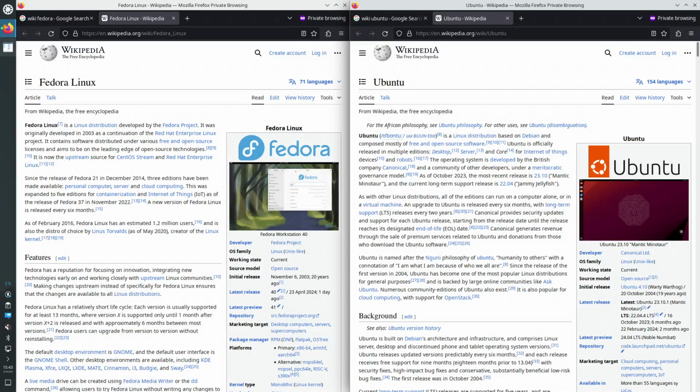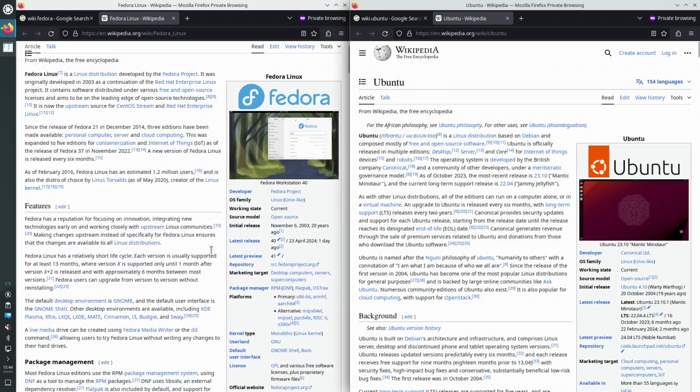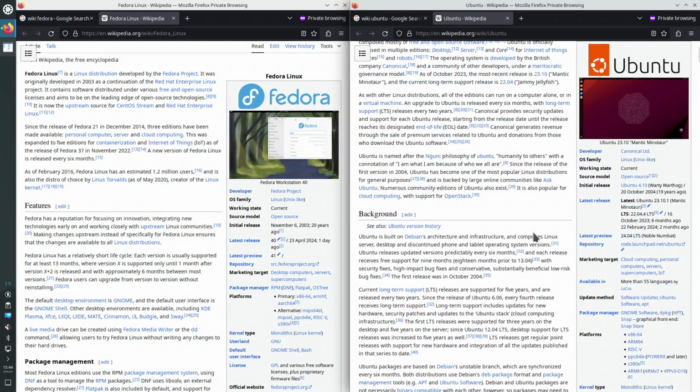Hello, today we are going to install Fedora Linux 40 with the Workstation default desktop, which is using GNOME, and Ubuntu 24.04 LTS, also with the default desktop, for x86-64 in two QEMU virtual machines side by side at the same time. Fedora Workstation 40 was released a number of days ago, and Ubuntu is going to be released probably today.